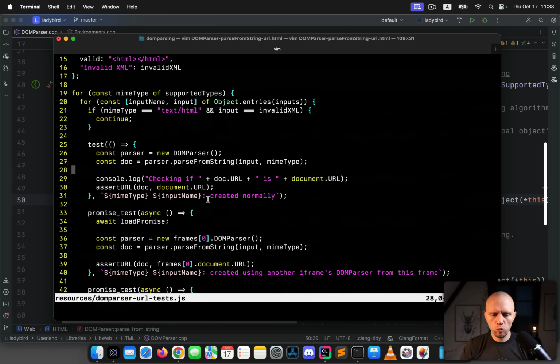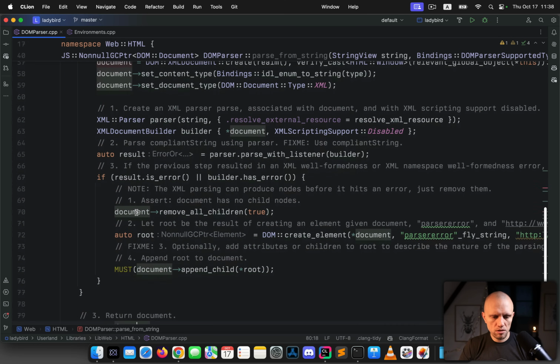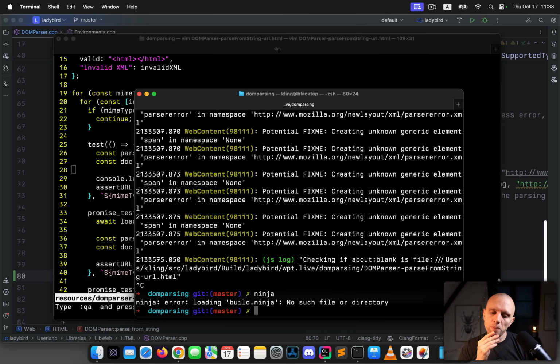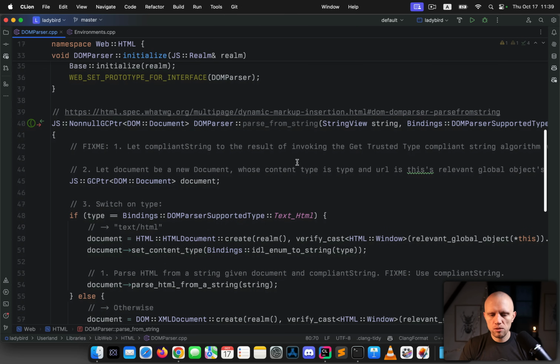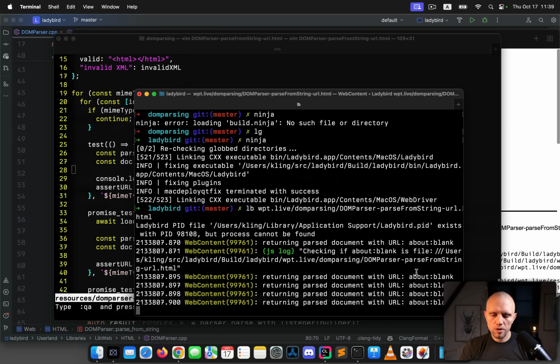Sure. But why does it still end up about blank? So we parse the HTML, and then return the document. So at this point, I would expect it to return the parsed document with URL... I don't know what I'm expecting. It feels like we're providing the URL when constructing it. So why doesn't that stick? Returning parsed document with URL about blank.